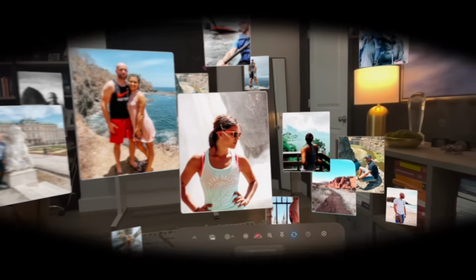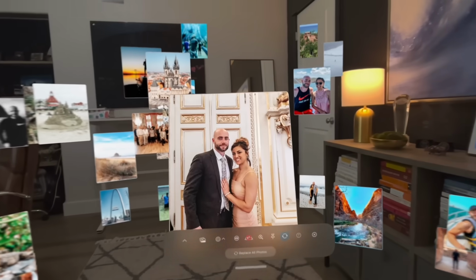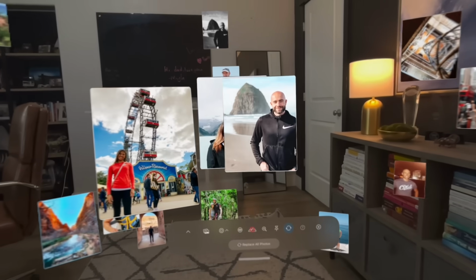Another new app to try is called Photodome. And this one allows you to have your photos all around you. They're moving around you, and I felt like I was in Minority Report, grabbing photos, bringing them to me, putting them back, and watching them spin around my room. You could have them organized, you could have them random out there. It's a very immersive way to see all of your photos.